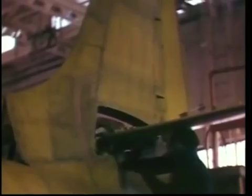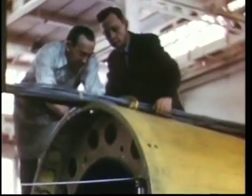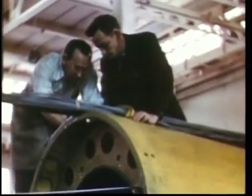Compressibility couldn't be studied in the conventional wind tunnels of the time. In 1939, engineer Ezra Kocher suggested that the Army Air Corps develop an aircraft to study the problems of transonic and supersonic flight. His idea was revived in 1944 when fighters like the P-38 and P-47 began to experience compressibility problems in high-speed dives.